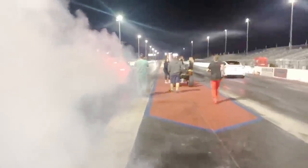All right, guys, so we have a big battle here. A Tesla Model 3 has bumped into a little American muscle.